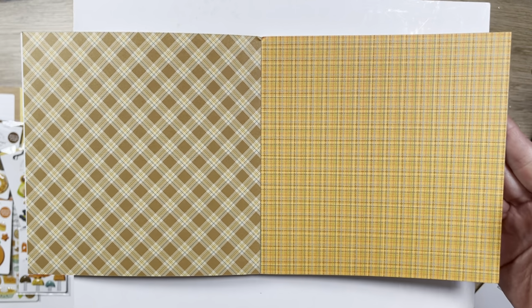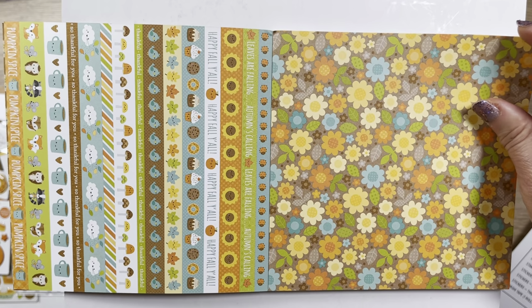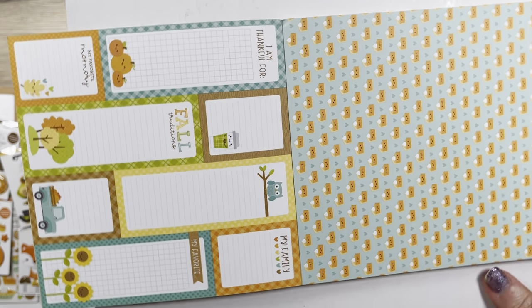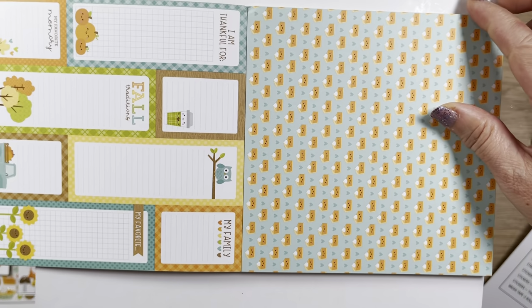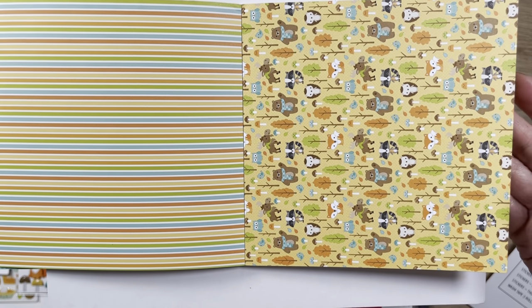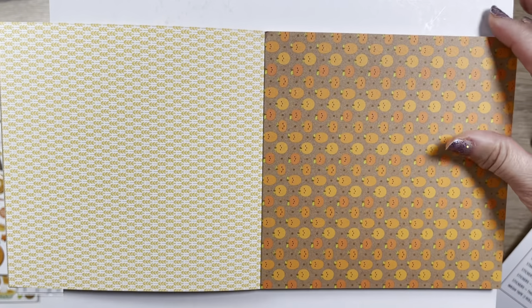So this is it, but I do like to pick up the 6x6 as well, so that I can use it for photo matting, or to focus on certain things on my scrapbook layout, or maybe even to make a coordinating card or envelope pockets or something like that. So I went ahead and picked this up, and for $4 compared to $7, that was a good price.